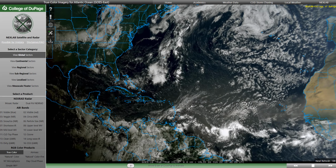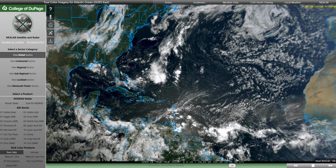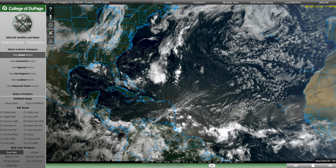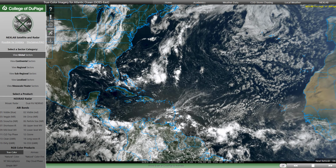But we have some time this morning, so why not take a look at the Atlantic Basin on your Sunday, where we do have some activity. We have a little bit of an uptick over the last week or so. It's been pretty quiet since Alex got up and out of the picture, but we have two areas to watch today. So we're going to be talking about both of them.